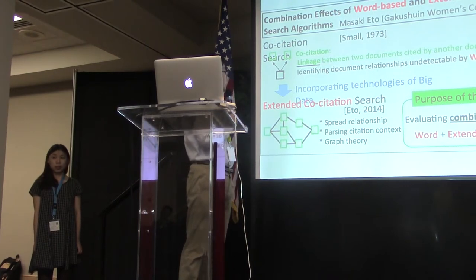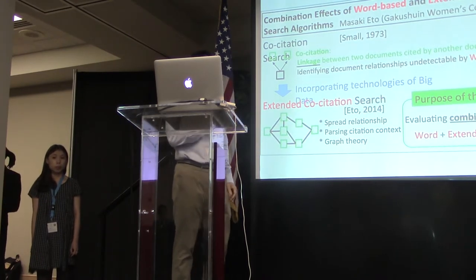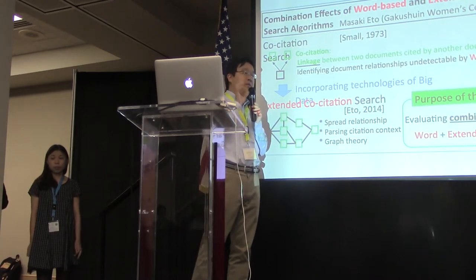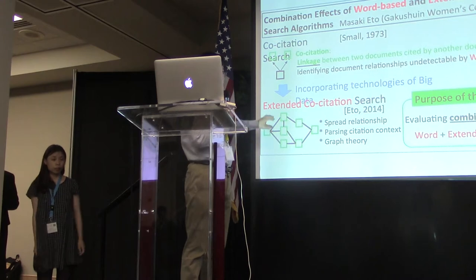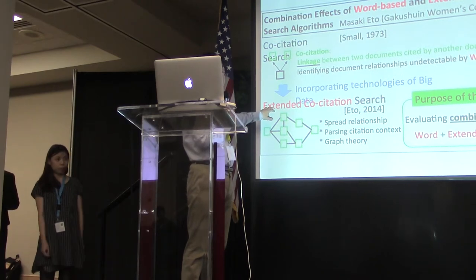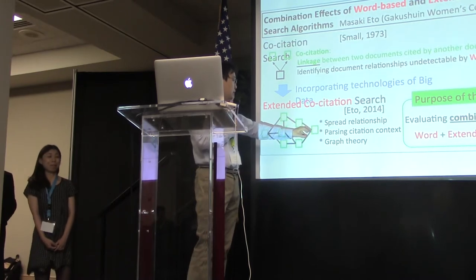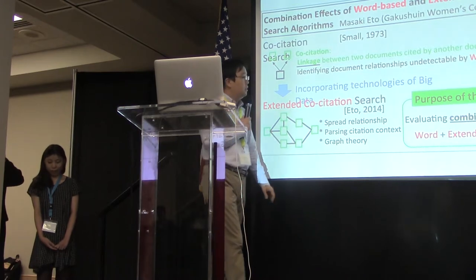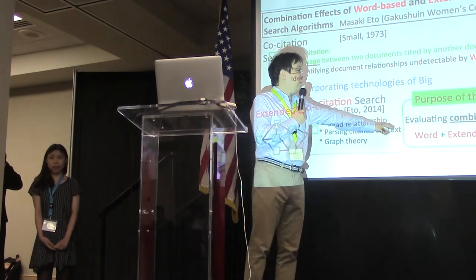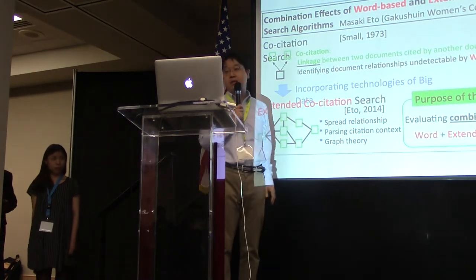My past work extended this traditional co-citation searching by incorporating technologies of big data, such as machine learning and high-speed machines. Extended co-citation search has spread relationships and is based on graph theory. The purpose of this research is evaluating combination search, word-based search, and extended co-citation search. Thank you.